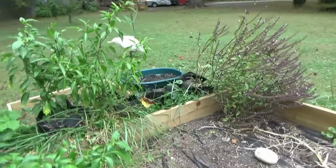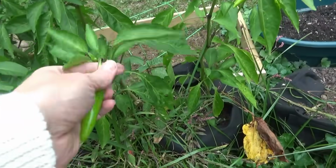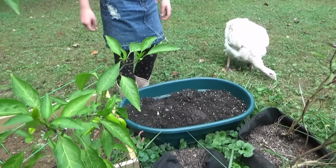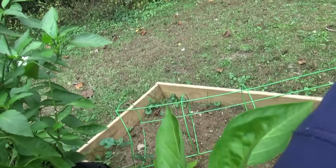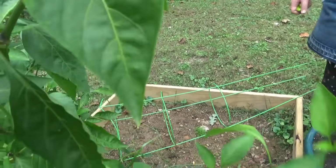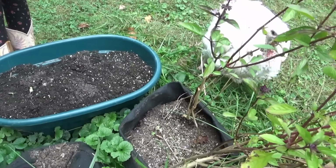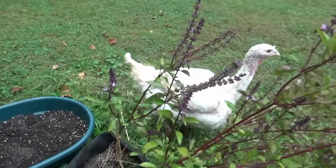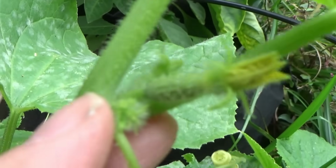Miss Turkey's coming to check it out. Oh, I almost fell over a rock. There's a few peppers we can pick here. Hey, Miss Turkey. Look at her, acting all innocent, just eating around the plants. We do still see a little bit of carrot things happening over there, as long as nobody eats them. Uh-oh, we're about to get the evidence Daddy's been waiting for. Eating the basil. But I'm extremely happy about that tiny little cucumber.